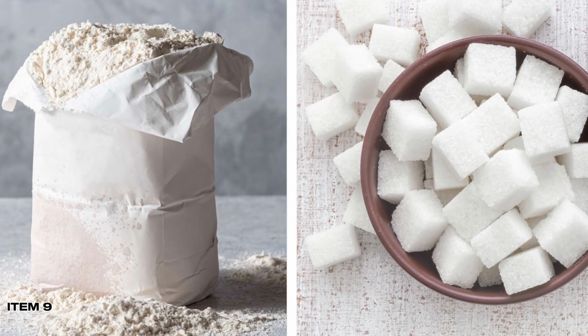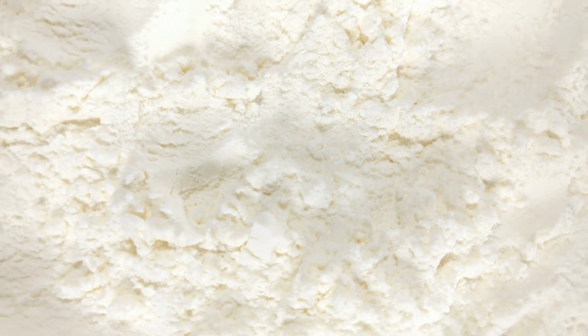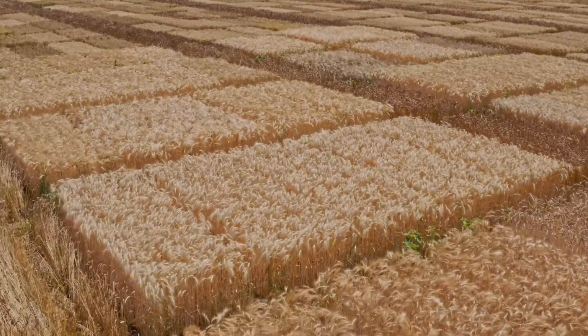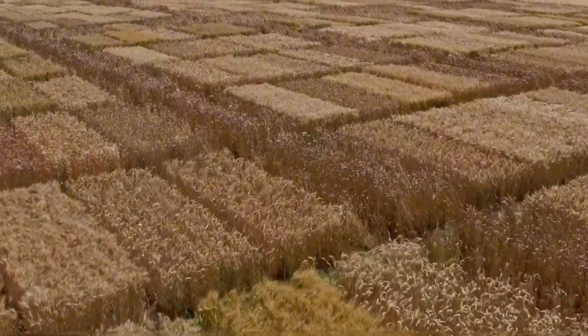Item 9. Flour and sugar. Recent market data shows these basics have seen price spikes of up to 25% in some regions. Let's talk flour first. Get this. Major wheat-producing regions are predicting lower yields for 2025 due to extreme weather patterns. That means higher prices are coming.